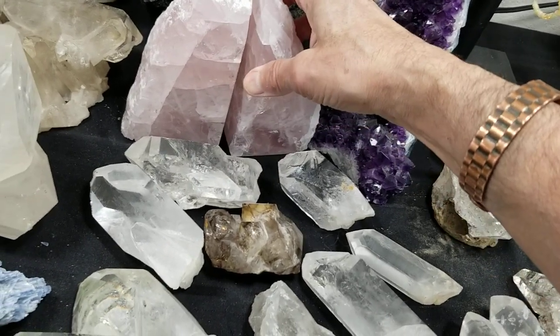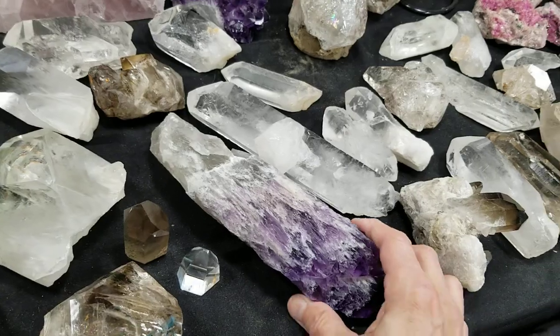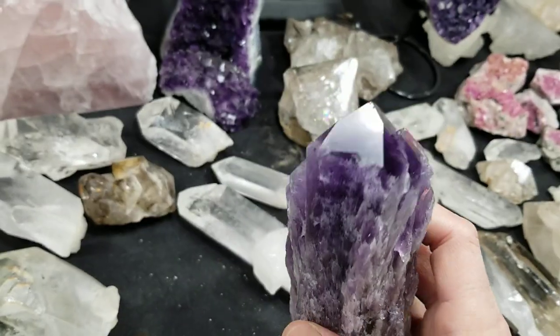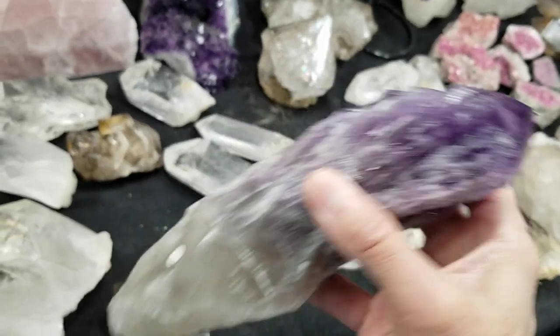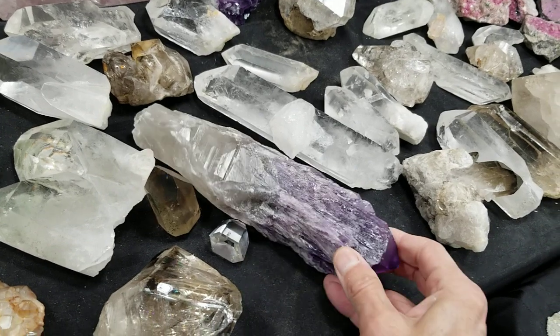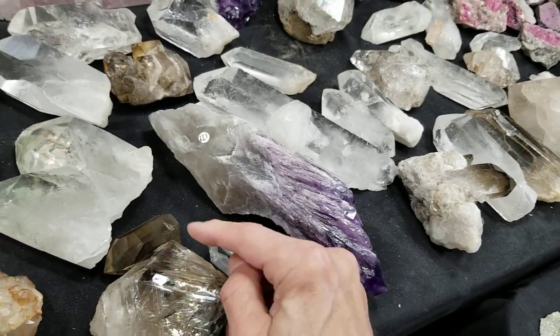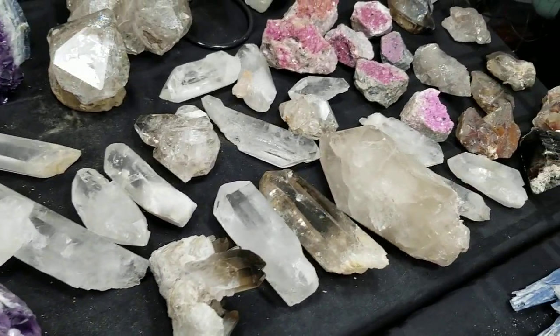These are actually bookends, beautiful rose quartz bookends. A bunch of points. Tucson was full of this this year. Look at this amethyst crystal. What's unusual about this one is the root is fully intact. They had a lot of these in Tucson, and they were selling some of them as bouquets. There were several pieces hooked together, naturally hooked together, and they were really expensive, so we didn't get any.